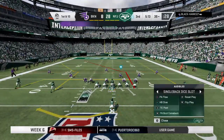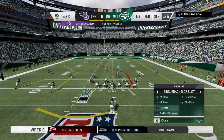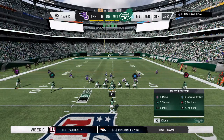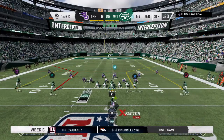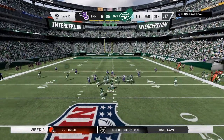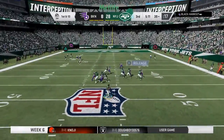Hey, let's get in them holes. Showing up. Mike's 42. 42.